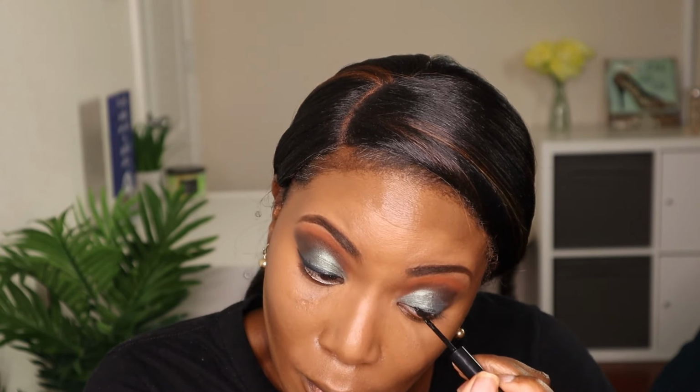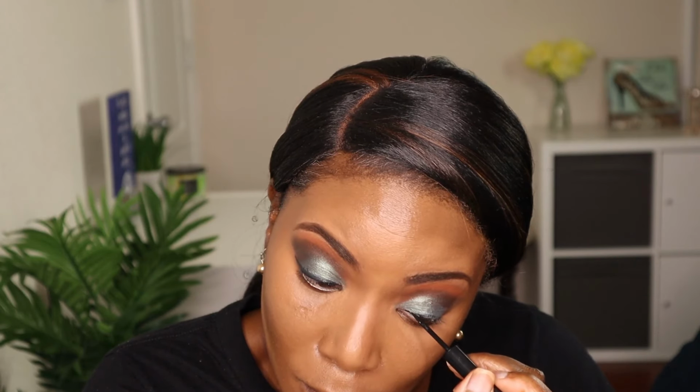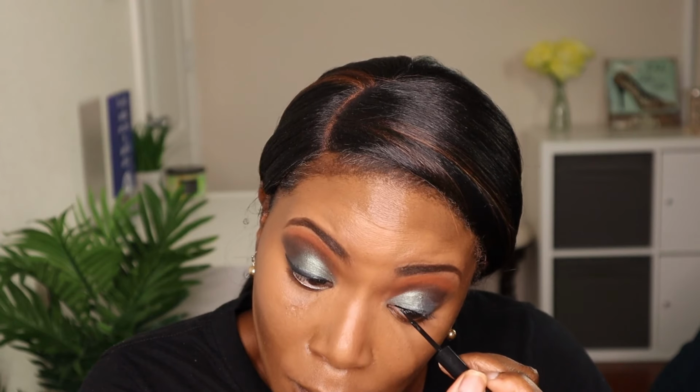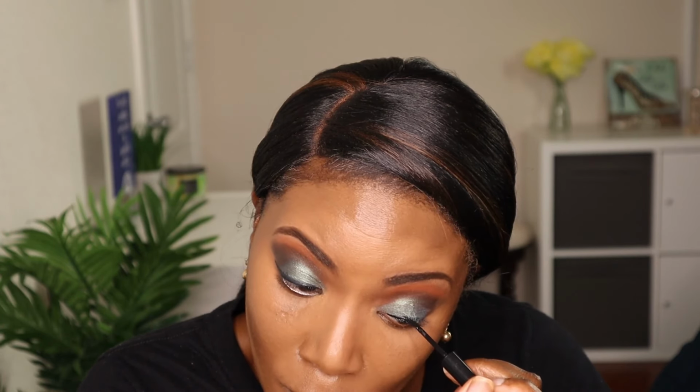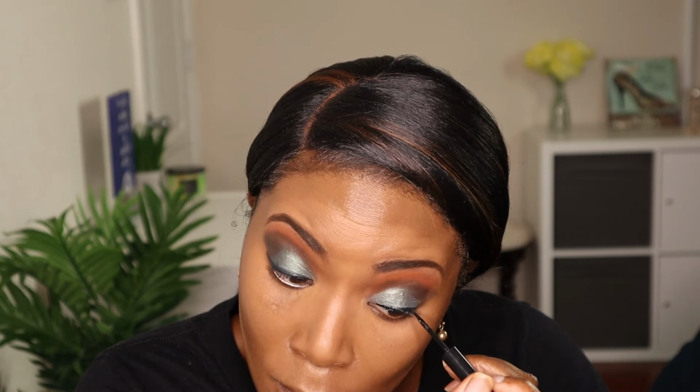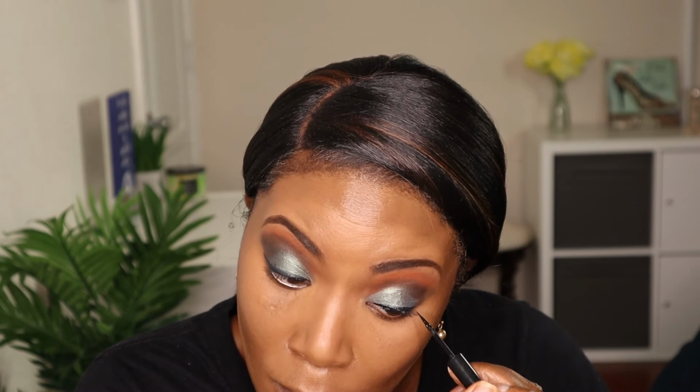And I'm going in placing my eyeliner. I'm doing the liner right above the eyelashes so that when I put on the falsies, there's a seamless blend there. So you do want to put eyeliner on the top lashes before you apply your falsies.